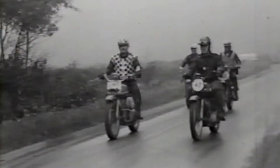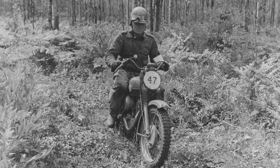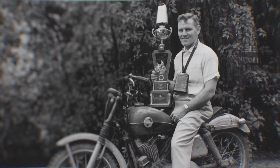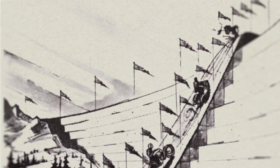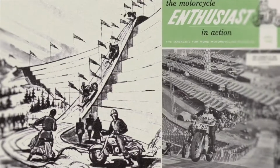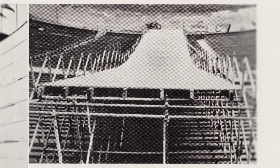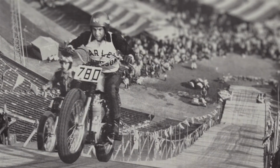In the first year that Sportsters were out, Gerald McGovern campaigned on a new 1957 Sportster and won the Jack Pine Endurance Run, which is one of the most brutal motorcycling events. And so Harley-Davidson couldn't help but really make some noise about this. One of the more unique uses happens in which the LA Coliseum is really kind of used as a hill climb. One of the seating sections was outfitted with a ramp to get this thing up to the top, just to show the power of the Sportster model.